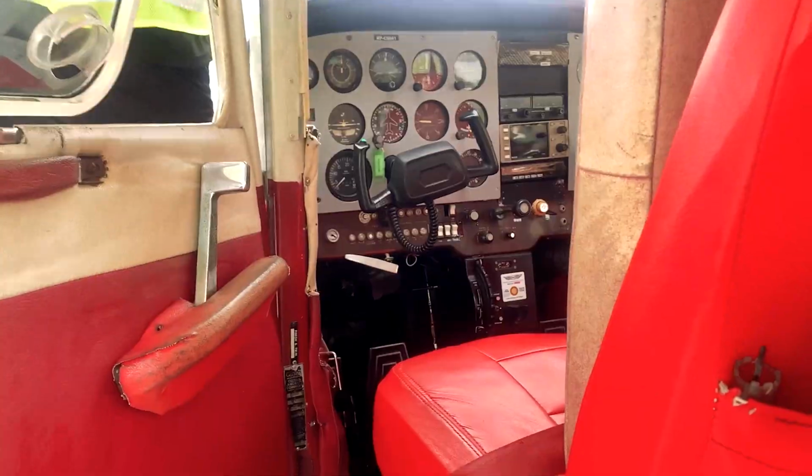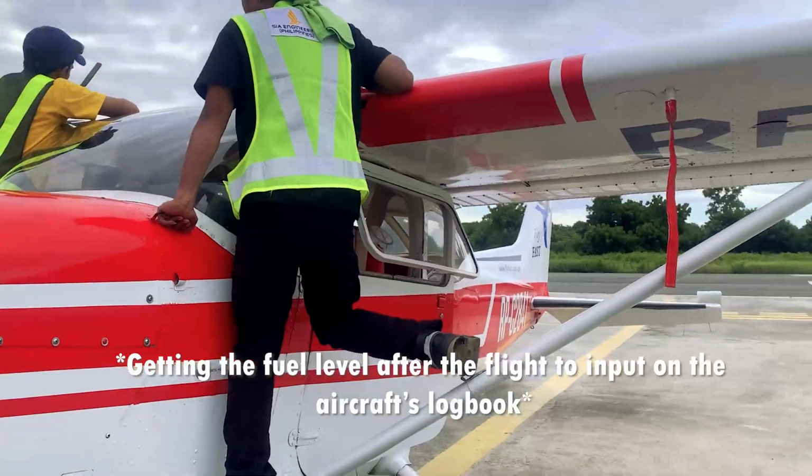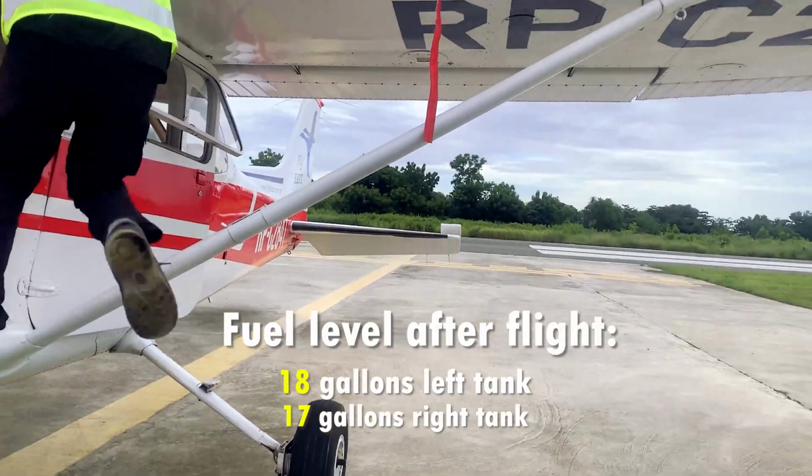Downwind. Unfortunately, we don't have a recording of the flight since it was a check ride, which is serious and confidential. Thank you, sir.